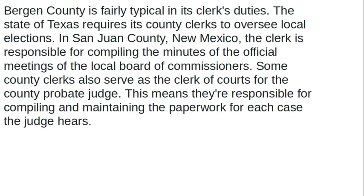So the state of Texas requires its county clerks to oversee local elections. In San Juan, New Mexico, they're responsible for compiling minutes of the official meetings of the local board of commissioners. Some county clerks also serve as the clerk of courts for the county probate judge. Like we talked about on Monday, the state court system is incredibly complex. So we didn't even mention the role of the clerk, but that means they're responsible for compiling and maintaining the paperwork for each case the judge hears.